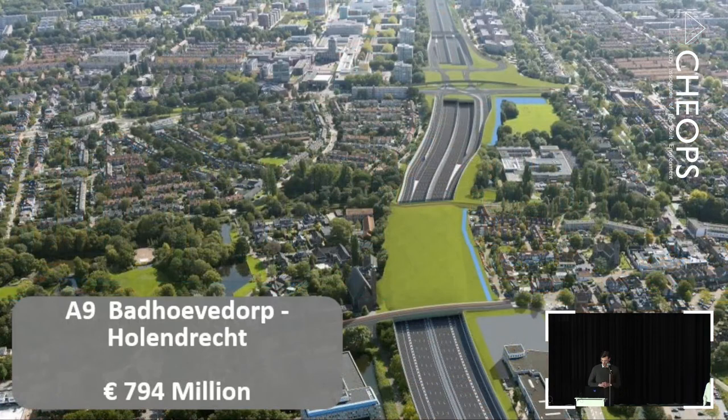Lastly, we have the A9 project, and this is the project where Lena is part of. This is a 12-kilometer-long highway renovation, where we both broaden and deepen the highway. This highway used to split Amstelveen in two, but now it's going from 6 meters above ground to 12 meters below ground. This allows us to create parks on top to connect both sides of the city, and next to that, hopefully solve lots of the traffic jams which are currently happening over there.